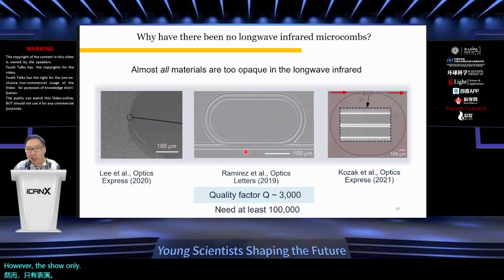And this is germanium on silicon. So both show a very similar Q factor of about 3,000. We need at least a 100,000 Q factor to have parametric oscillation, that means frequency comb generation, in the long wave infrared.